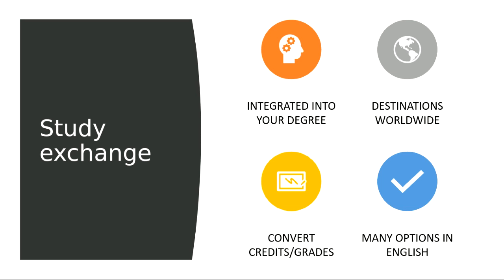Now, if you go on a study exchange, it's completely integrated into your degree. So you're not adding an additional year onto your degree programme. You're simply doing your third year, but somewhere else. We have a whole range of destinations worldwide, from the US, Canada, Australia, New Zealand, Europe, Asia, Latin America. So the world really is your oyster, but where you can go will depend on your study programme. Whilst you're abroad, depending on what programme you're doing, either your credits or your grades that you've obtained at the partner university will be converted back to your Edinburgh degree and will count towards your degree outcome.